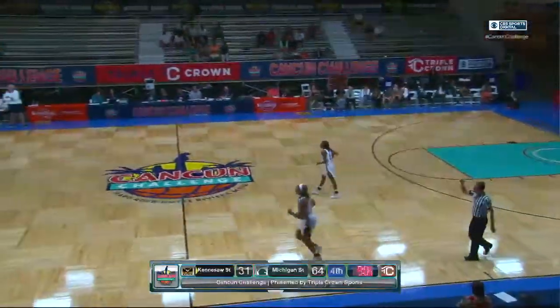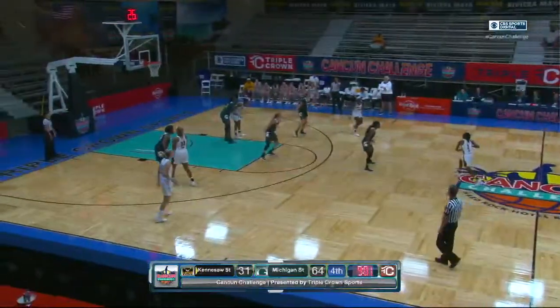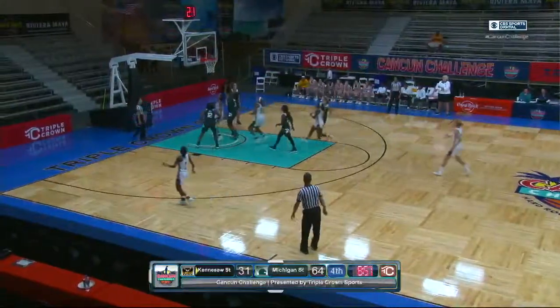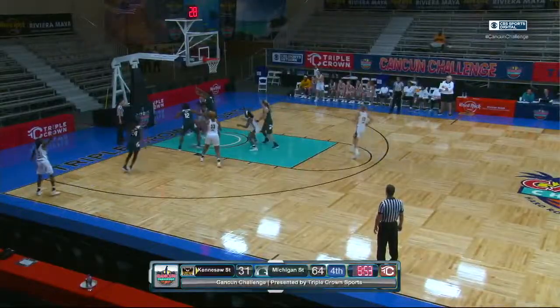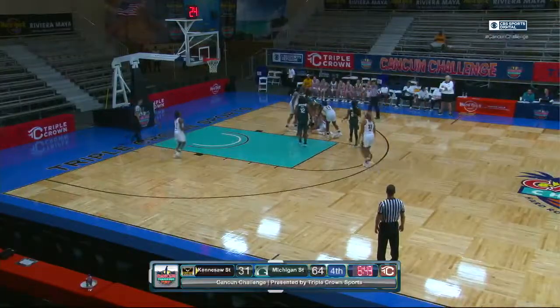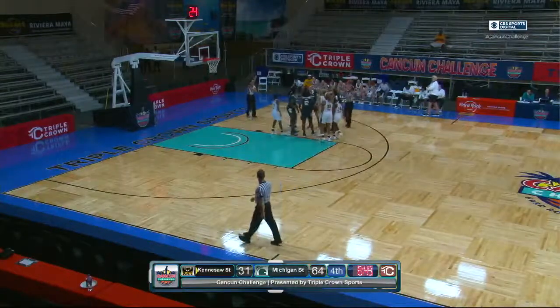It's a man inbounds to Kamaya Street. Takes it up to the top of the key. Chest pass to the right wing. Lob into the post. Catch made by Poole. She goes up and lays it, short. Rimmed away, in way too deep here. And then loses the pass. Loose on the deck. Bodies diving for it. A jump ball forced there, Hendrickson laying out for it.